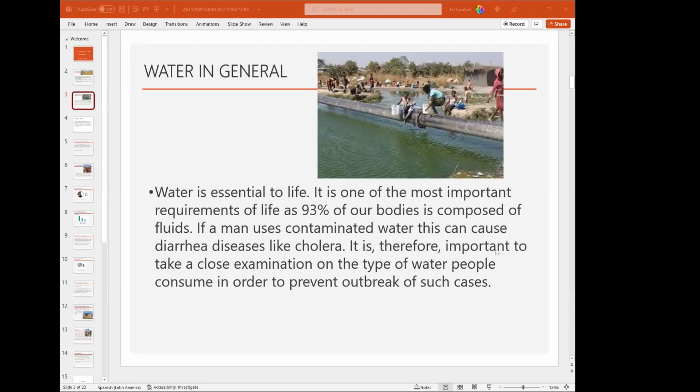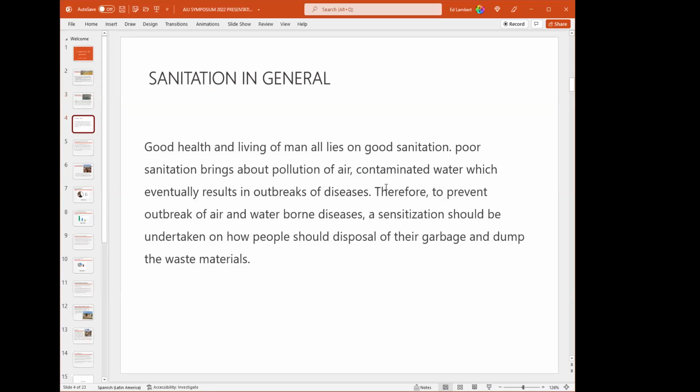Now, we want to look at sanitation, since we're talking about water and sanitation. So I was just briefly talking about water. Now I want to talk about sanitation in general. Dr. Lambert, you can go to the next slide. We've just looked at the introduction already. We've looked at water in general, but now I want to talk about sanitation in general. Yes, when we talk about sanitation, we're talking about good health that a normal human being should be able to live. So good health and living of man all lies on good sanitation. Now, what this means is that poor sanitation brings about pollution of air.